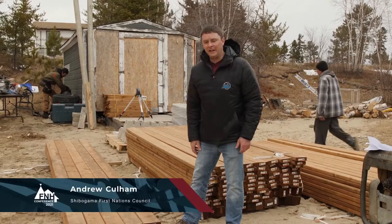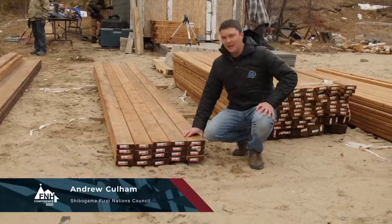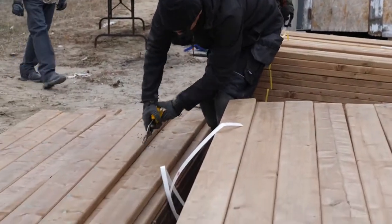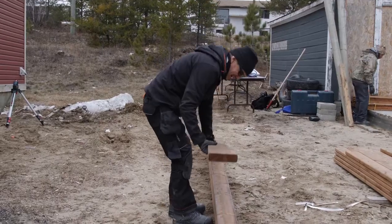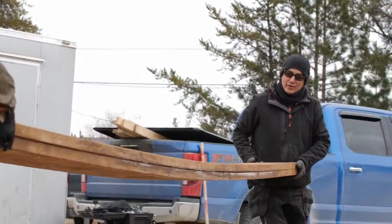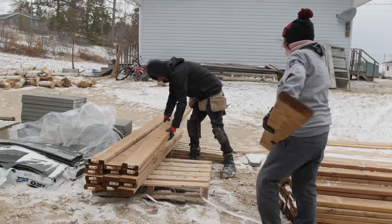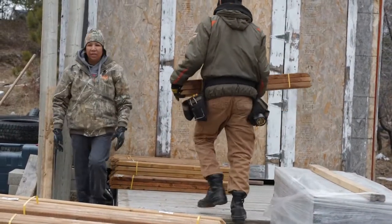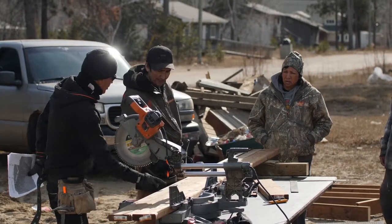Our builder, Corey, here has organized the material in different lengths and different sizes of the dimensions so that he knows that he's not going to be cutting into something that will need to be used for something else. It's a good way of organizing any kind of job site materials so that you either know that you've used it or that it's not being misused later on.